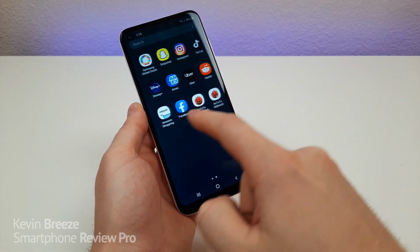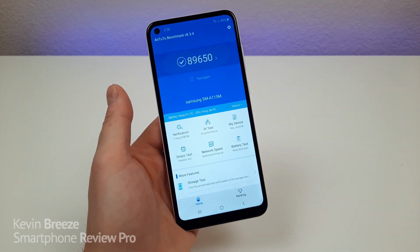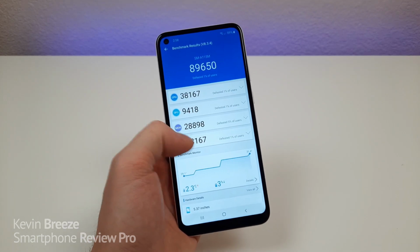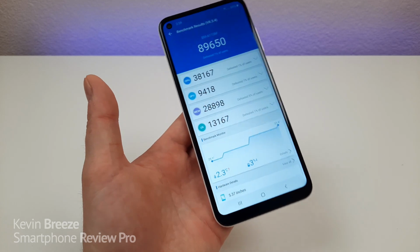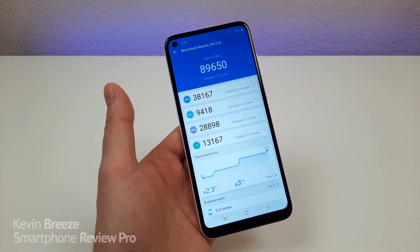Now I did do a benchmark test with the phone, and I'll show you that score right now, but essentially I got a score of 89650, and that is pretty consistent with other devices that I've used with the 450 and this amount of RAM. So this score is certainly nothing special. However, if you can snag this device at a really good price, then I certainly think the performance that you're getting does match the price that you're paying.